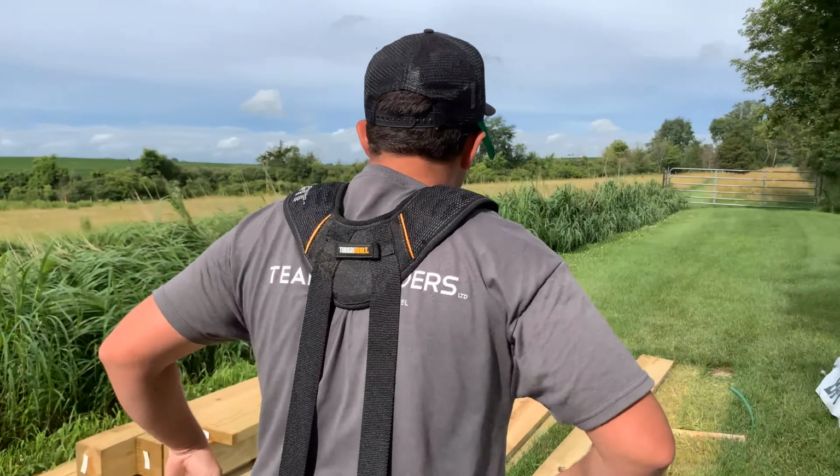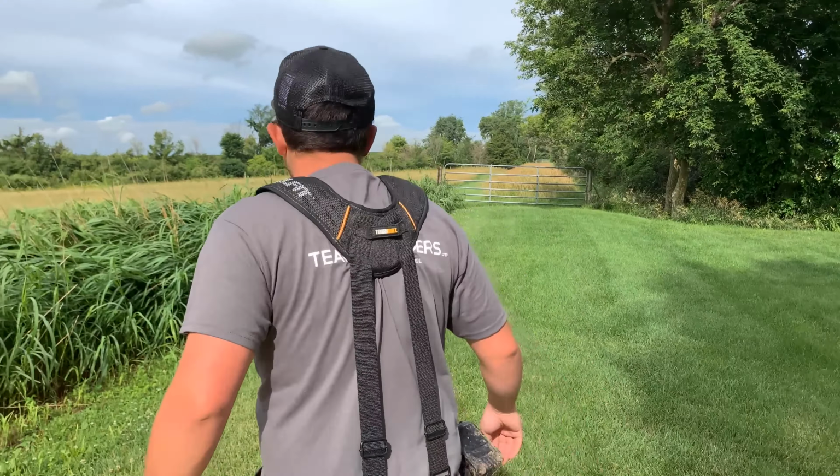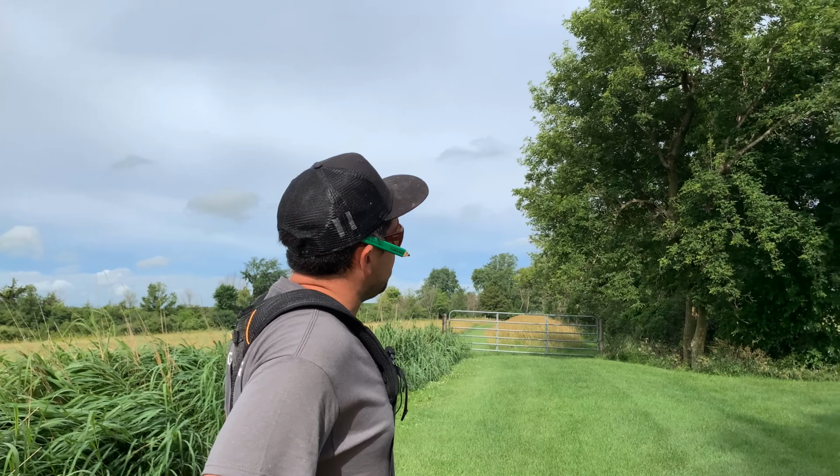Cut. Nature makes it interesting, you know, because you get to see all kinds of things. Like that right there. That's an aspen tree. You can tell because of the way it is.